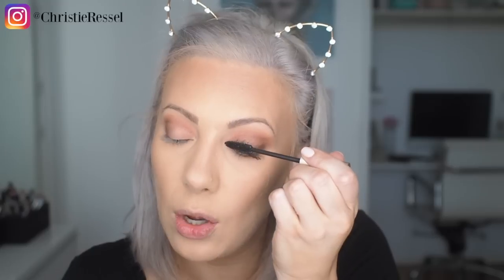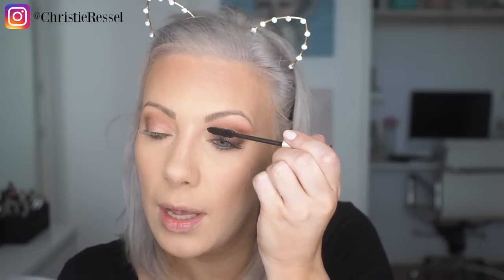And for lashes, I always put on 2 coats. 1 coat is totally fine. I just find that 2 coats really gives your lashes this really beautiful oomph. So I always put 2.